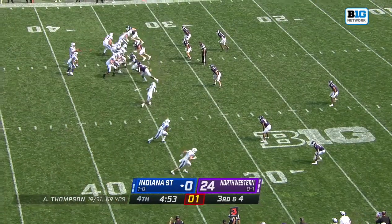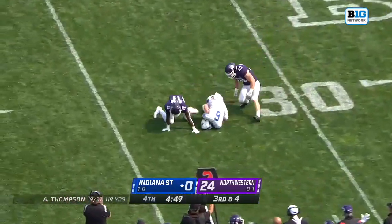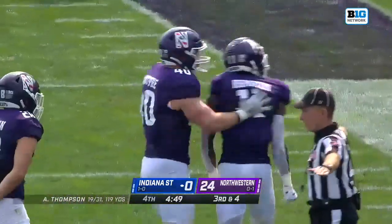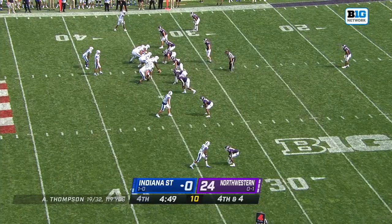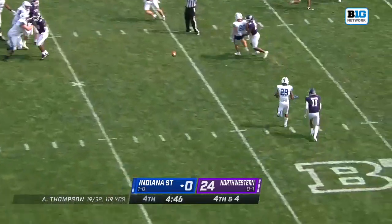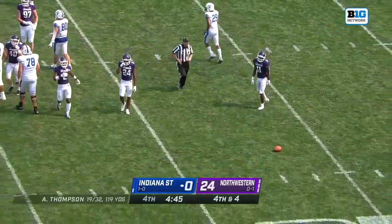3 wide to the right. Thompson throws Van Dyne's way. It looked like the pass was caught, and A.J. Hampton swatted it through the hands of Van Dyne. Incompletion. Dinka to the left of the quarterback, Anthony Thompson. Woodcock is in the slot. Pass is tipped at the line of scrimmage and incomplete, but a flag comes in. Thompson lost his helmet.